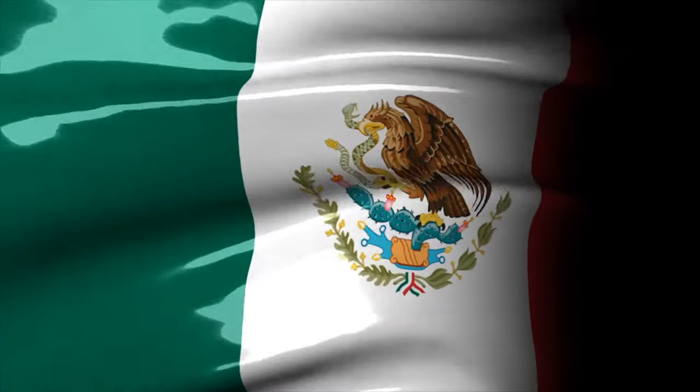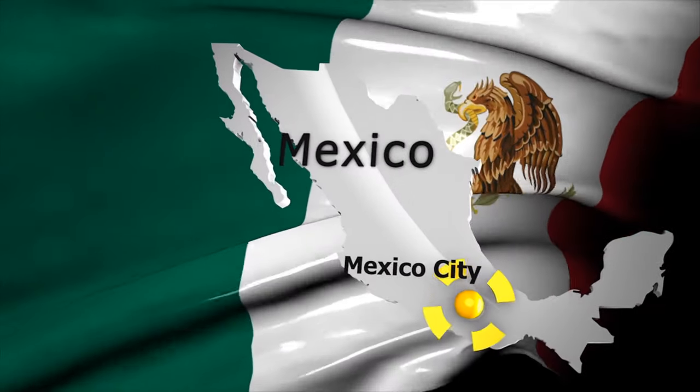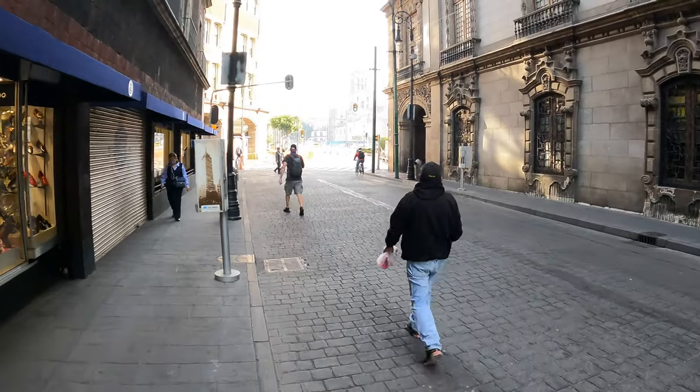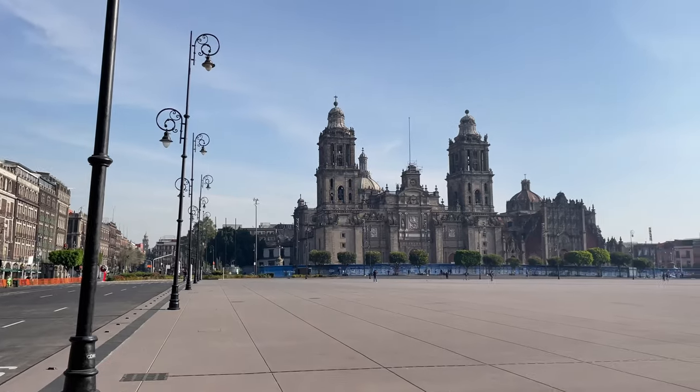All right, guys, Mexico City is the largest city in North America with over 25 million inhabitants, and the actual second largest city in all of the Americas, only behind Sao Paulo, Brazil.